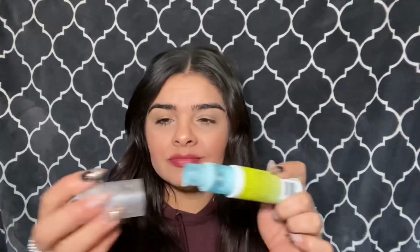You can also tell that it gives you some volume. It doesn't leave your hair flat. So again, that's another plus. And like I mentioned, it's that little thing that's not the most ideal, but the cap is actually pretty secure, so you won't have an issue.